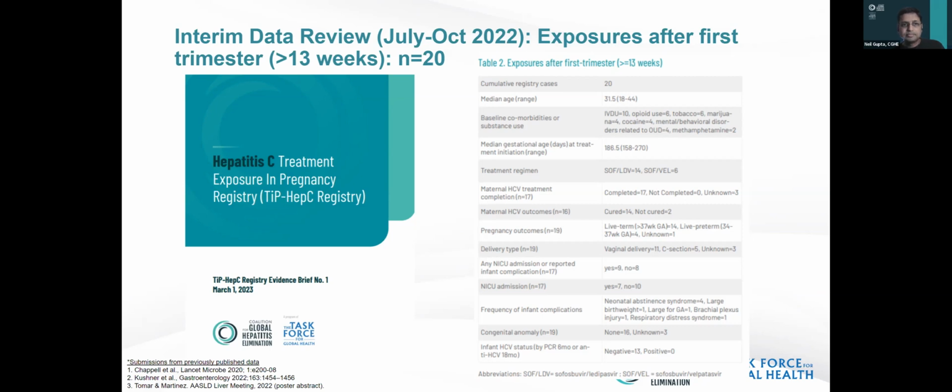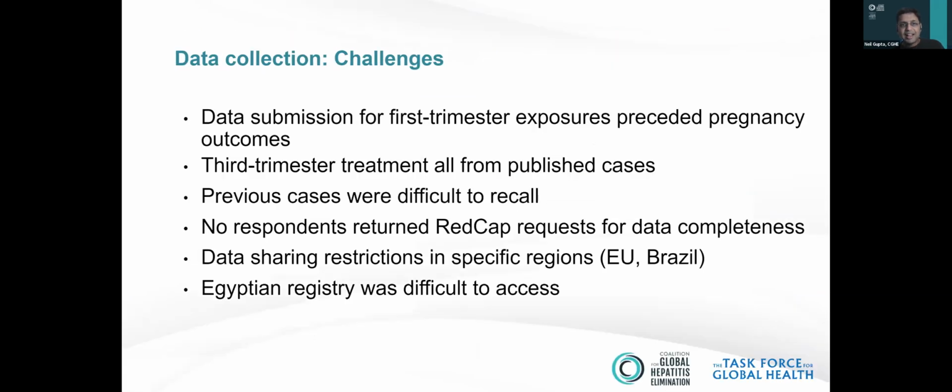Next slide, please. Some early challenges that we faced. One is primarily first trimester cases really waiting for the outcomes to accrue.